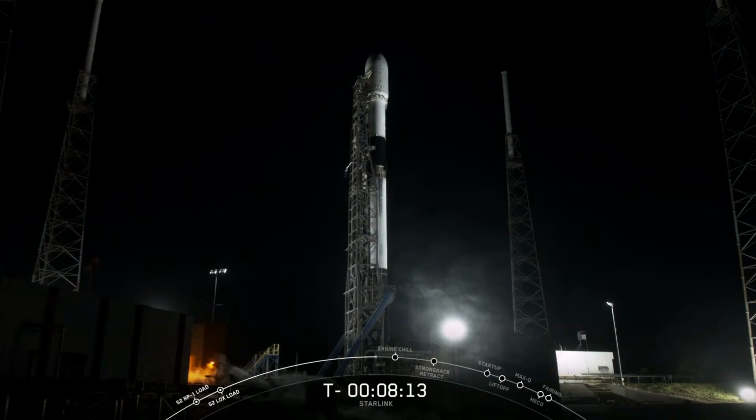Now, on top of the first stage is our black carbon fiber inner stage, and on top of that is Falcon 9's second stage. It has a single Merlin vacuum, or MVAC, engine, and once the first and second stages separate about 2.5 minutes into the mission, that Merlin vacuum engine will ignite and carry the 60 Starlink satellites into an elliptical orbit around planet Earth.